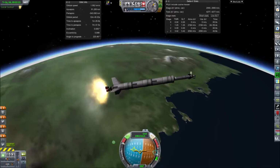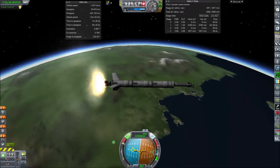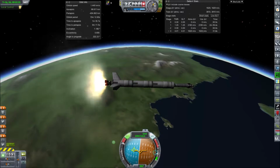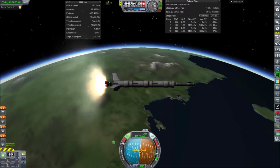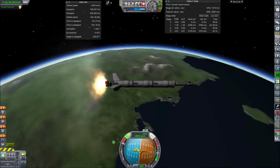Turn RCS on. Got the little puffs of RCS coming out there. It's pretty neat. I think it's a neat effect. I think the game looks pretty good a lot of the times, and it could look better. There's a lot of mods out there that you can use to make the textures look better, but I'm trying to record. I don't really want to be bogging things down.